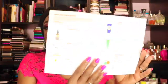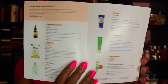The next thing I got is Hydra Biome by Corez. It's a probiotic super dose face mask. I'm probably going to give this away. Let's see the prices for that. That retails for $10 at deluxe size, and a full size is $49. So you definitely do get your bang for your buck. Like I said, they show you the prices and everything on the little pamphlet they give you.